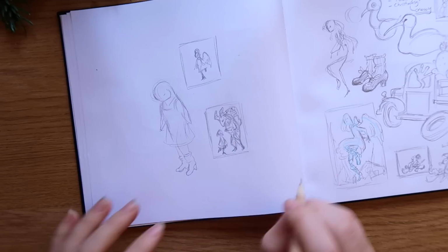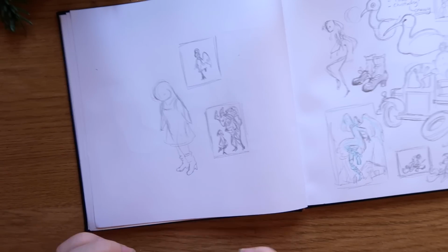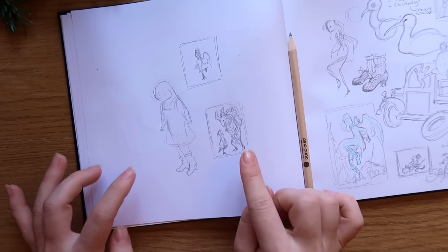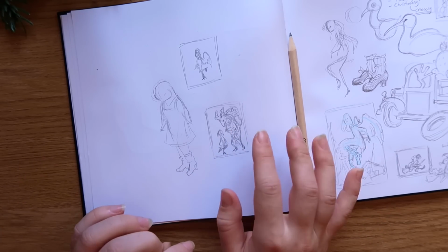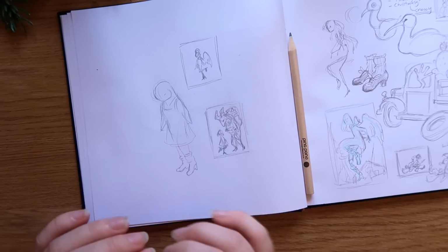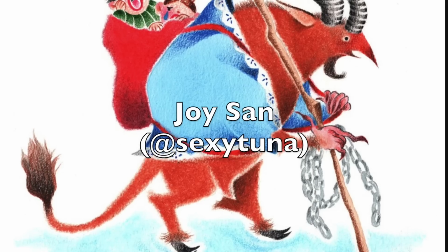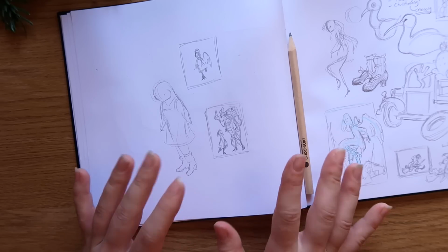But it's somewhat... Okay, so I actually got something that I'm pretty excited about. First, I'm going to credit Joy-san for creating her Krampus piece the other day, because that really inspired me. Like, I really like that Krampus thing, and just her illustrations are amazing. I'm gonna put her name here as well. But it just really inspired me, and I just really liked it.